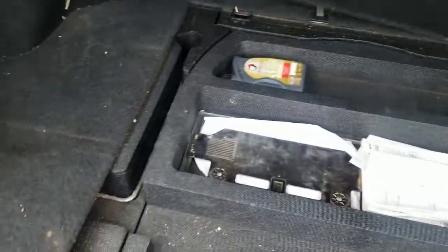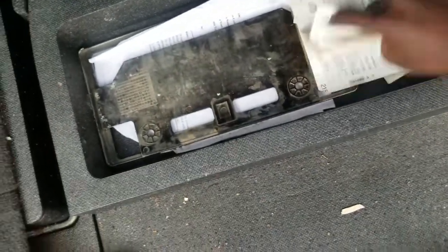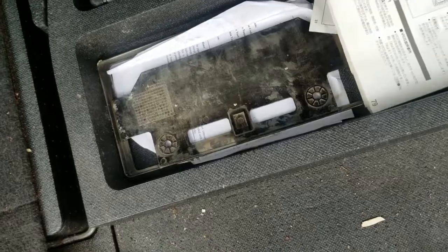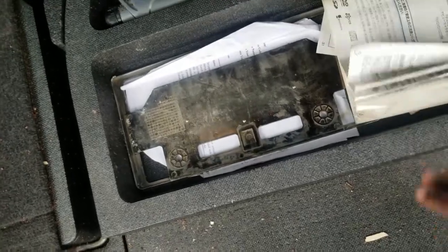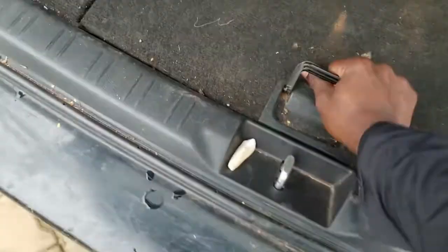Now, when you open, you have a storage area here, as you can see. This is a UBK, so the owner still has the manuals here. If you buy a car from the bond, normally you'll find these manuals. Some of them have English, but this has strictly Chinese. These manuals help you to know exactly what other things do. Everything is still intact.